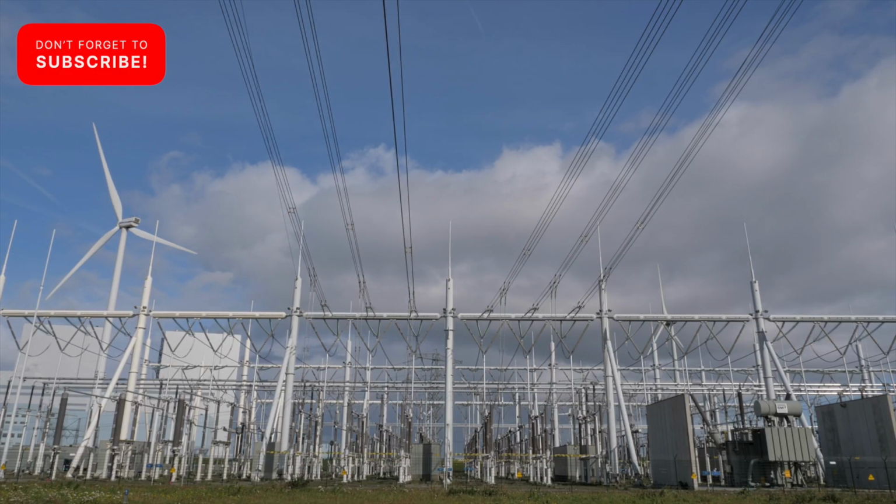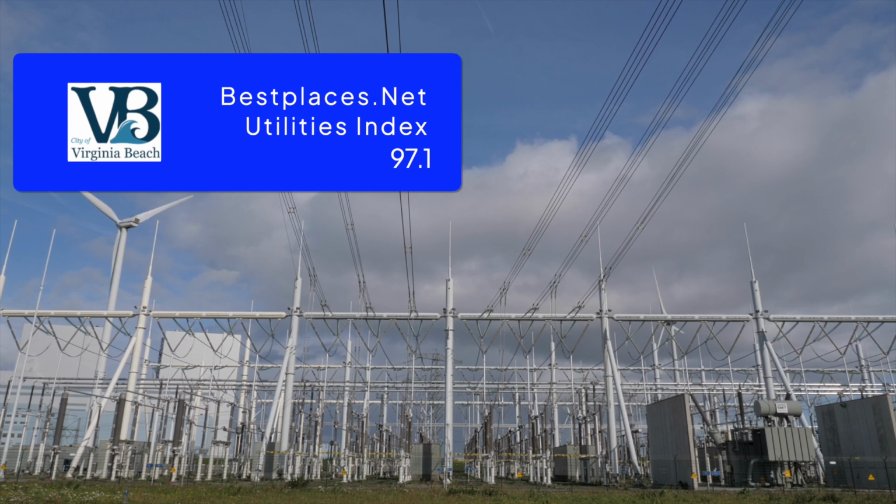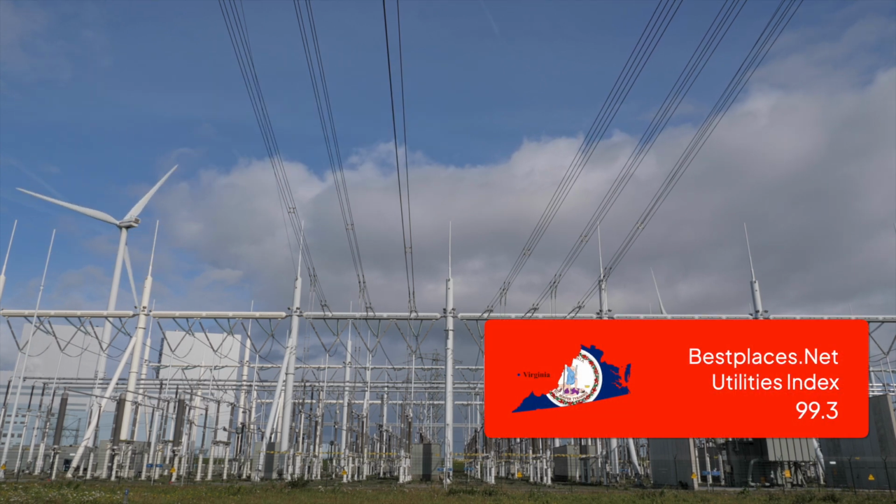All right, so moving on to the next thing that's pretty much going to impact your pocketbook every single day, that's going to be the cost of utilities. But good news here, this is actually a little lower than the overall country average, as the city of Virginia Beach's index is a 97.1 and the state of Virginia is a 99.3.